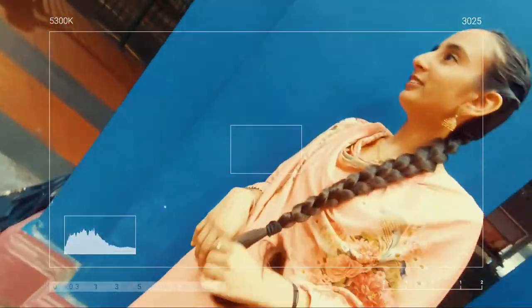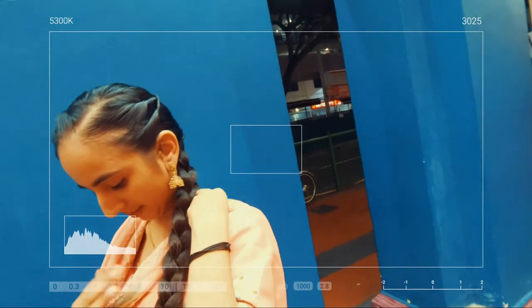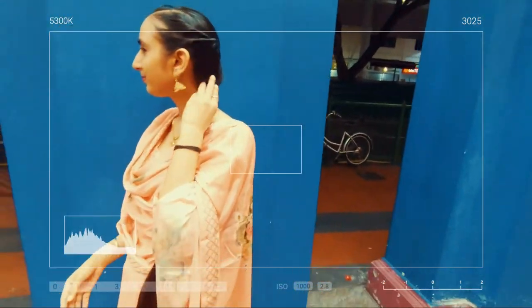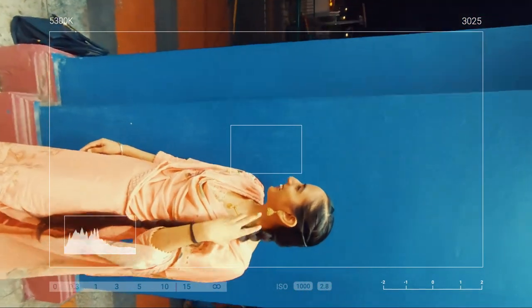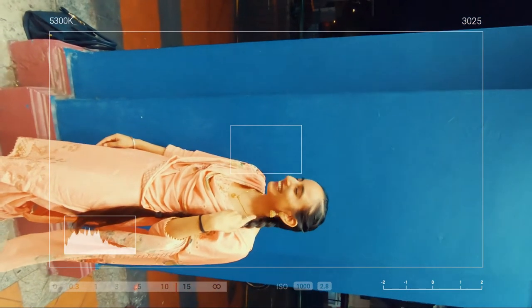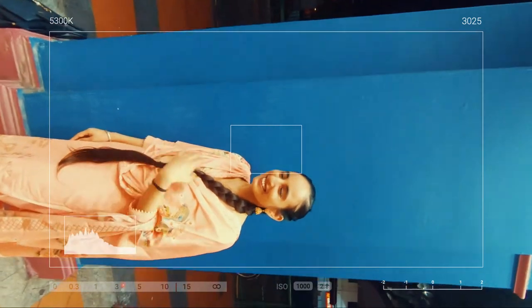Yeah. So I would like to highlight the earrings and the hair. Can you show more of the necklace? Okay, look here. Nice. Don't hide the necklace.